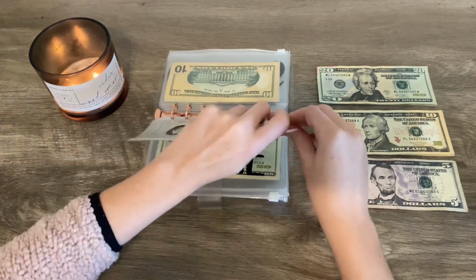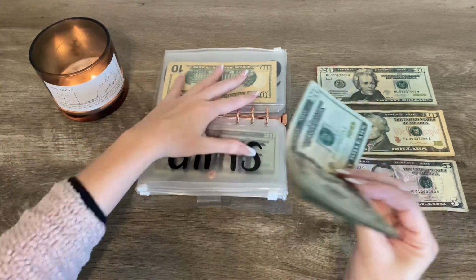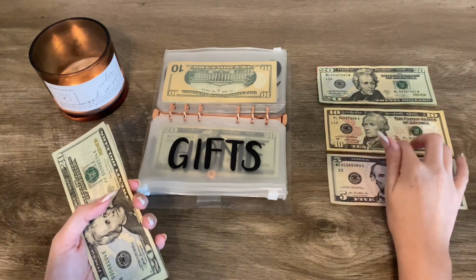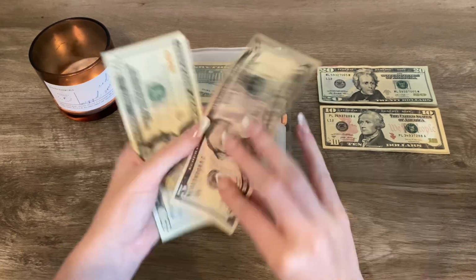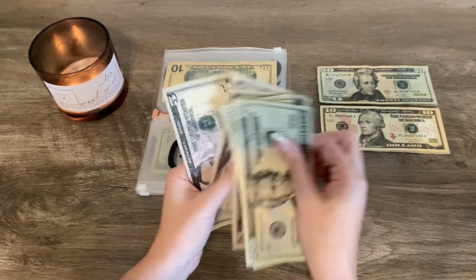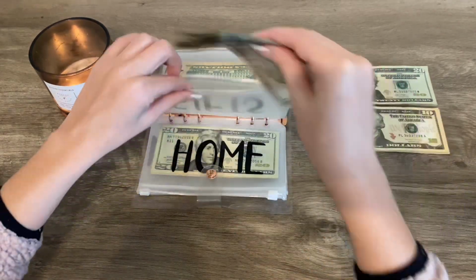Gifts is going to be getting $5. And gifts is just for anything that I need to buy for other people that's not under the Christmas category. So birthdays, Valentine's Day, anniversaries, anything like that. So we're putting 5 in there. And it is now at 20, 40, 60, 80, 85, 90, 95, and 100 in gifts. That's awesome.